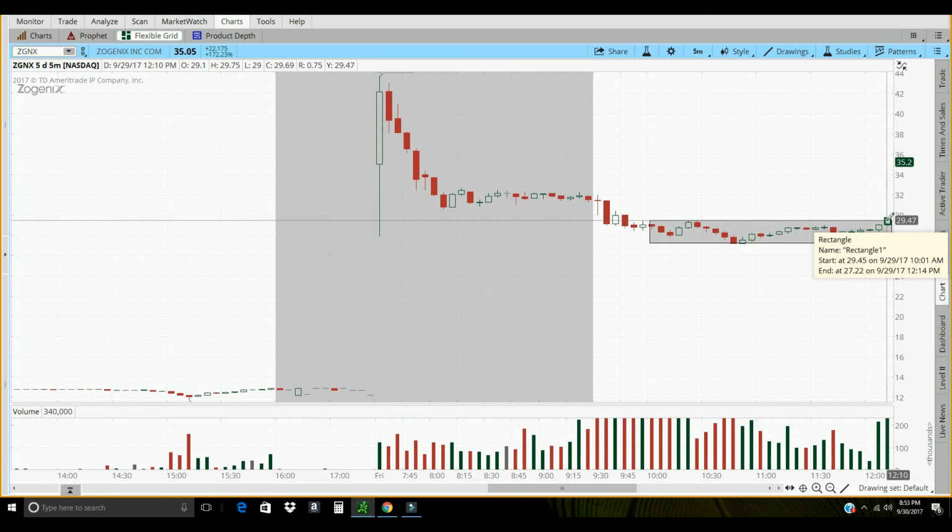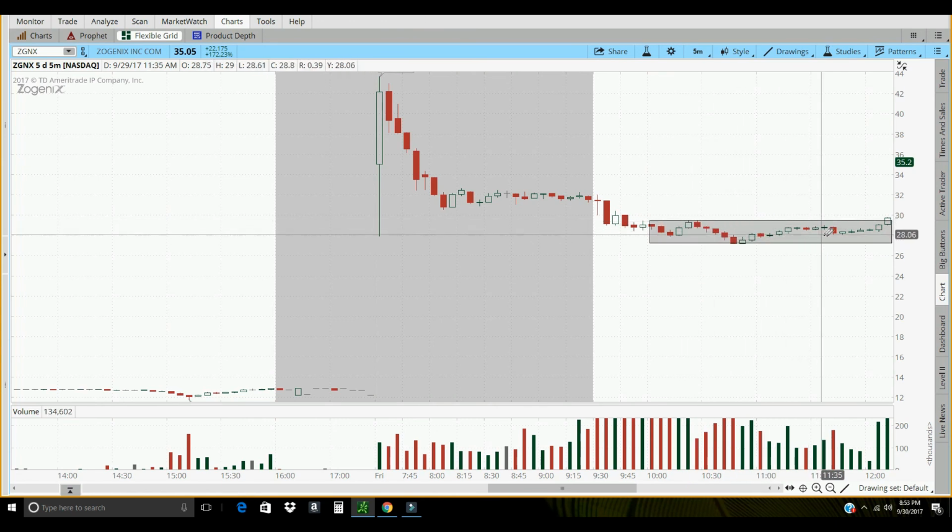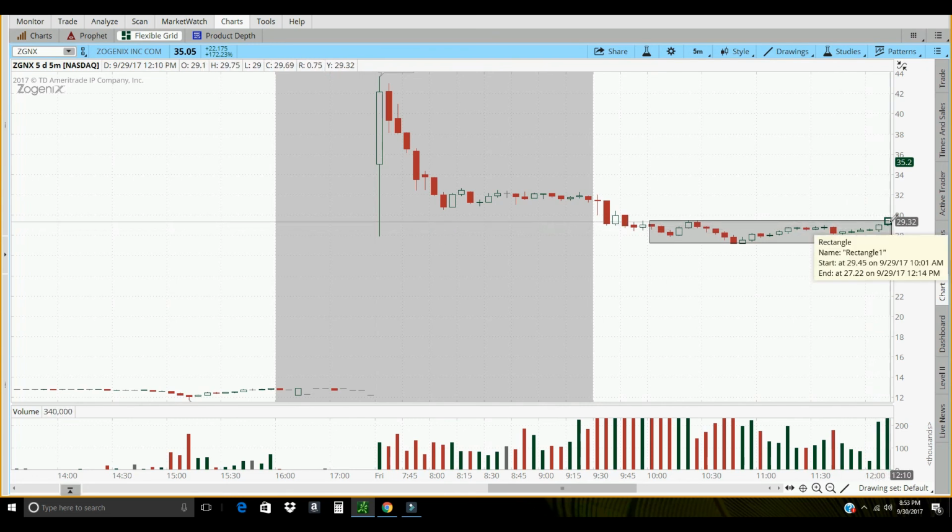Okay, think of it this way. Just because you have a door in front of you, you still need what to open it? You still need a key to open that door. The door is locked. Price could not break above this 29.40, 29.50 area. So that means the door is currently locked. What is the key to opening this lock?